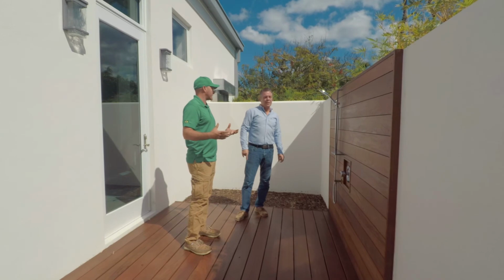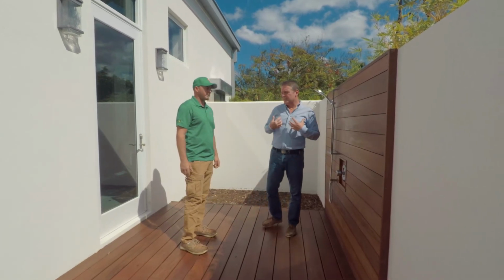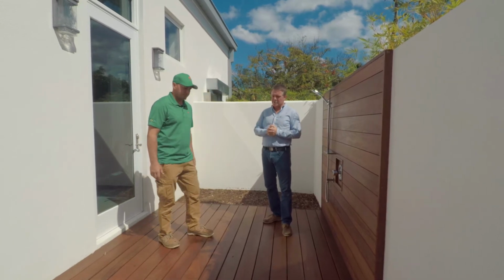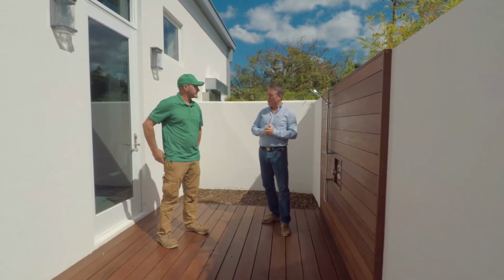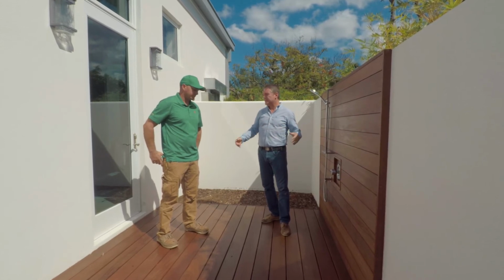So we can see with what you did on this house, Ipe does pretty much go with everything as long as it's thought out. It does, and for me, it's a material that I really wouldn't build without. I just think that anytime I use an outdoor material, Ipe is the one for me. It just gets the durability, and the color is just to die for.